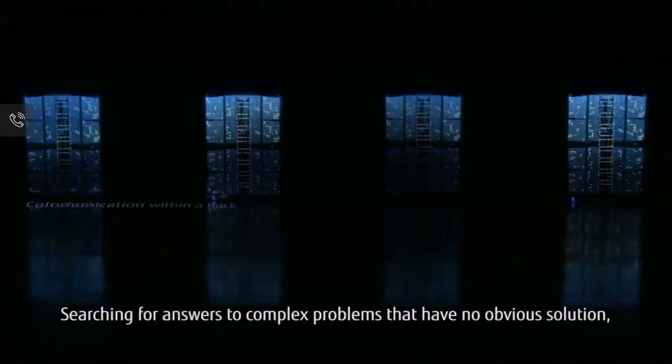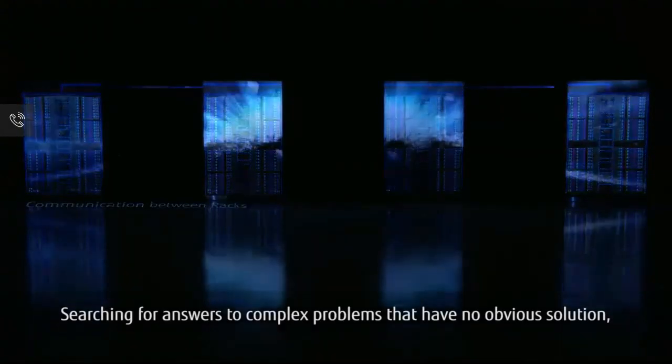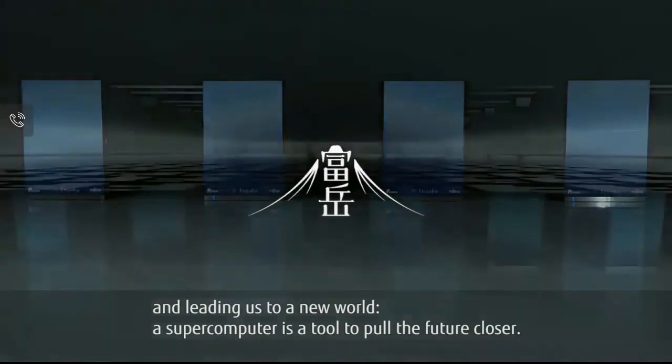Searching for answers to complex problems that have no obvious solution, and leading us to a new world. A supercomputer is a tool to pull the future closer.